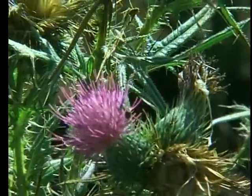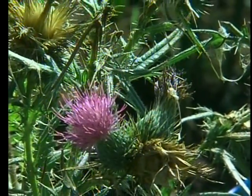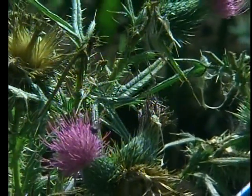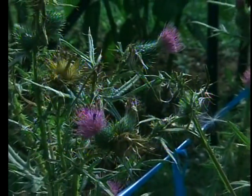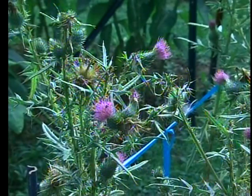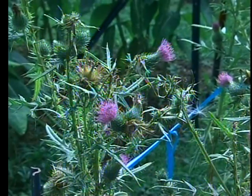The next 3 attractors are common milkweed, swamp milkweed. Oops, I skipped butterfly weed. Butterfly weed's number 4, common milkweed number 5, swamp milkweed number 6. We already saw those out in the front yard. The butterfly weed, the orange one, is in the wild. You can see almost maybe sometimes 10 to 12 butterflies on one plant. So it's a tremendous attractor as well as providing food for the monarch caterpillars.